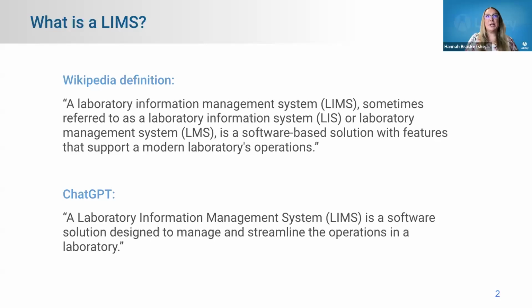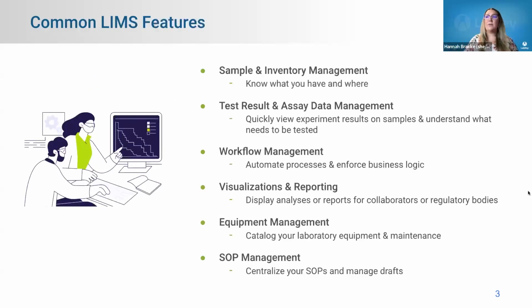I appreciate that definition because I do think that in many cases, LIMS do really help your lab perform operations. But I think there's a slightly narrower definition that ChatGPT actually got a bit more correct, in my opinion, where a LIMS is really the solution that's designed to manage and streamline the operations in a laboratory. And when we're talking about those operations, we're often talking about a handful of different things that can be valid within that laboratory space.